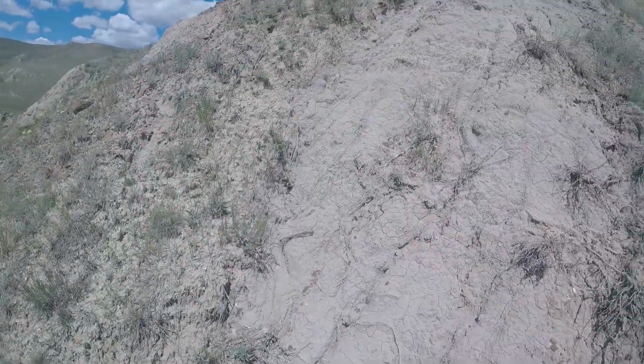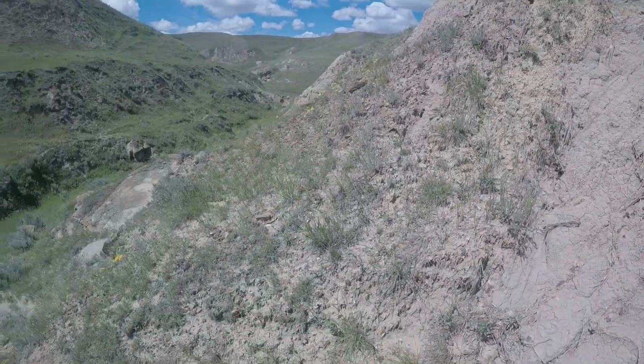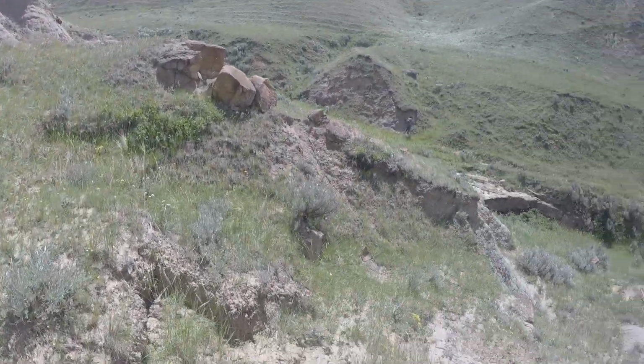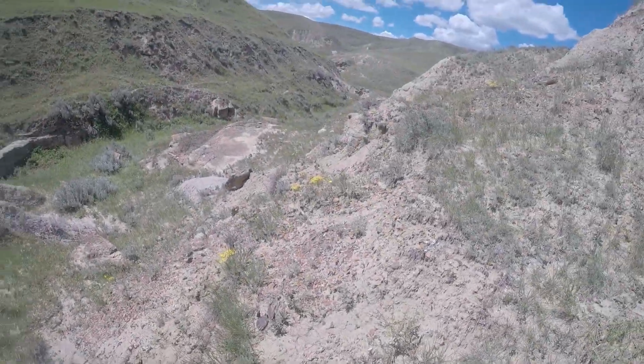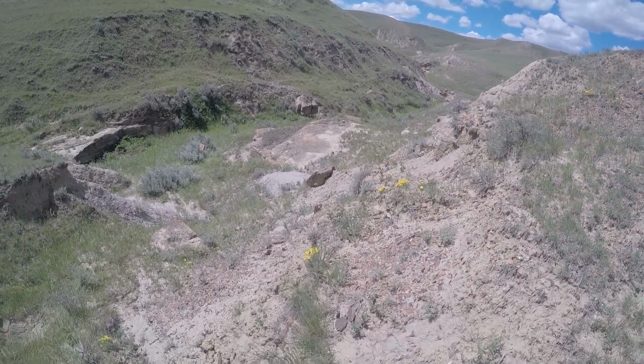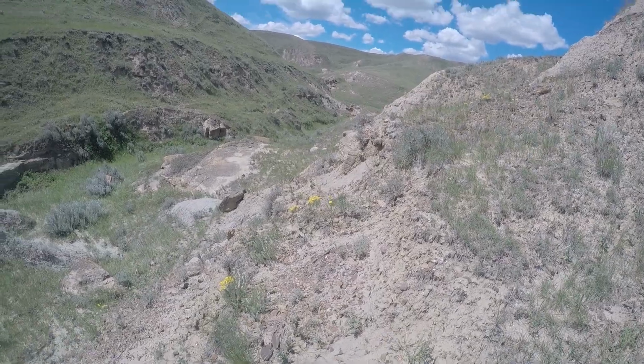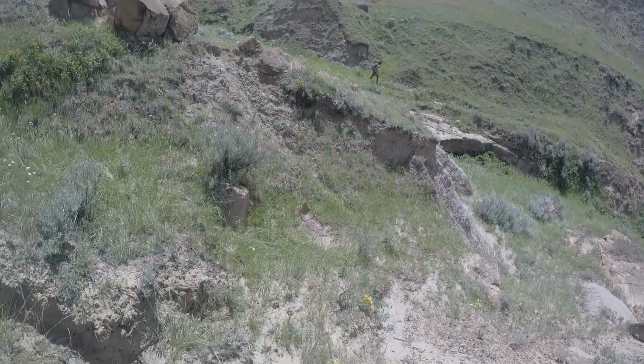But we know now we're in the top or the very bottom of the Dinosaur Park formation. You can see that really hard sandstone edge there, and then further down the valley in the distance, that's the top of the Old Man Formation.